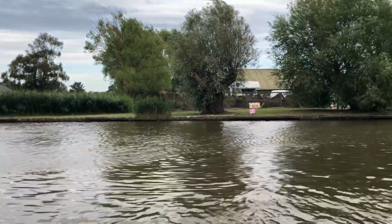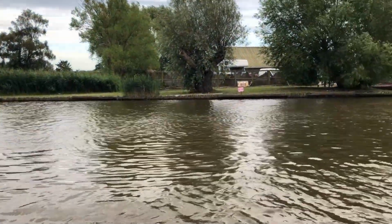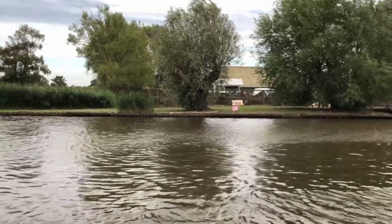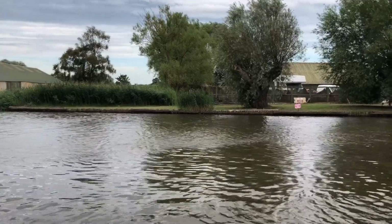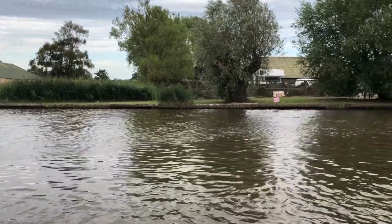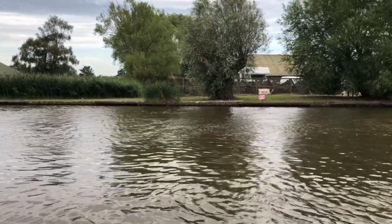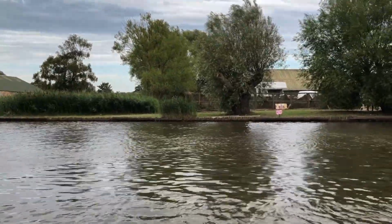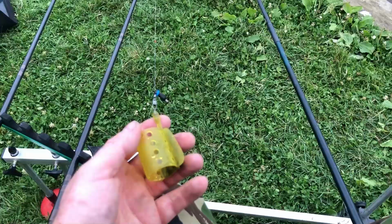Alright, that was a stinky old dirty eel, but that's a fish. It's better than nothing. Pressure's off, at least I ain't blank, that's the main thing. I didn't think I'd catch an eel on corn though, that's one thing. My luck is crap lately. Awful. But there you go, it's better than blanking.